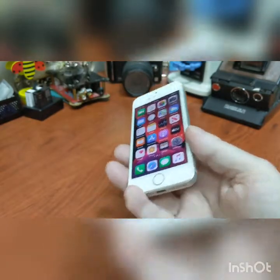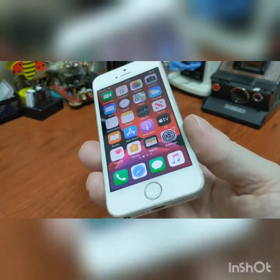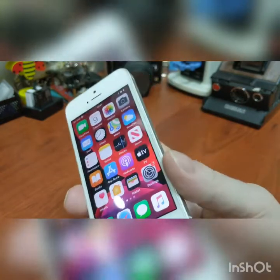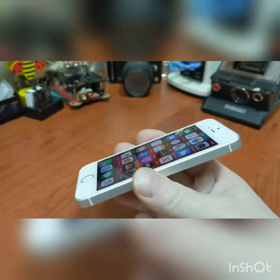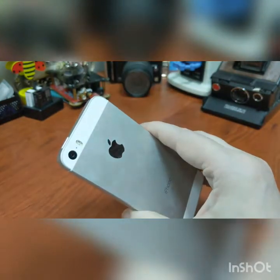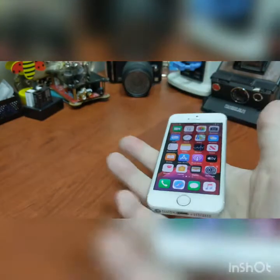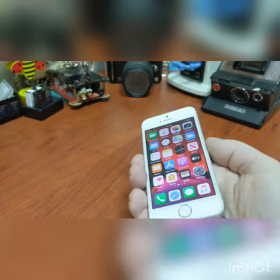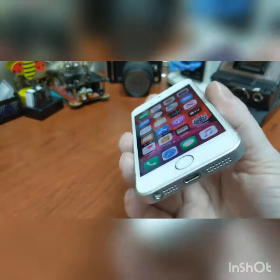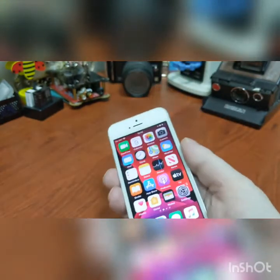So that's all I wanted to share. I hope that it helps anybody thinking that they want to spend not too much money and get a nice wee phone to hold in your big hand. So that's it. Questions, etc., I'll do my best, I'm not promising. That's it. iPhone SE.